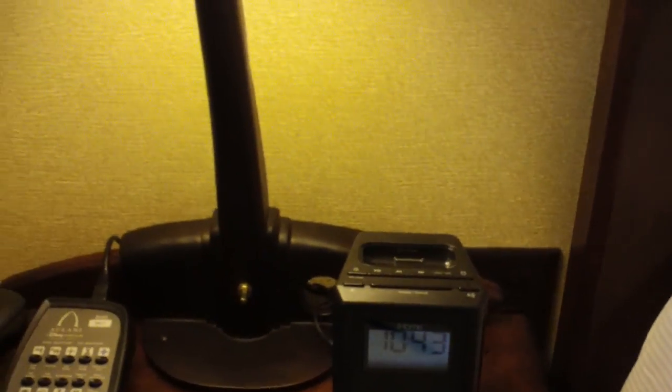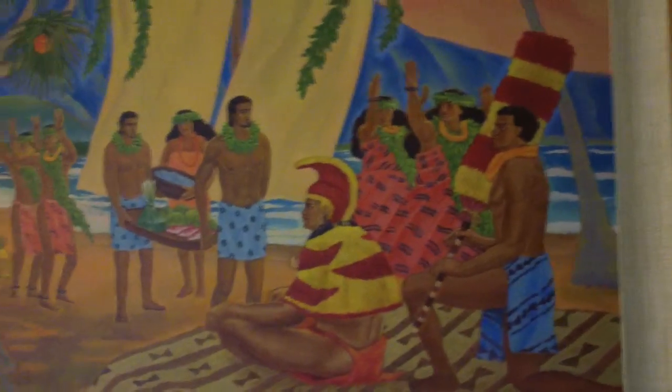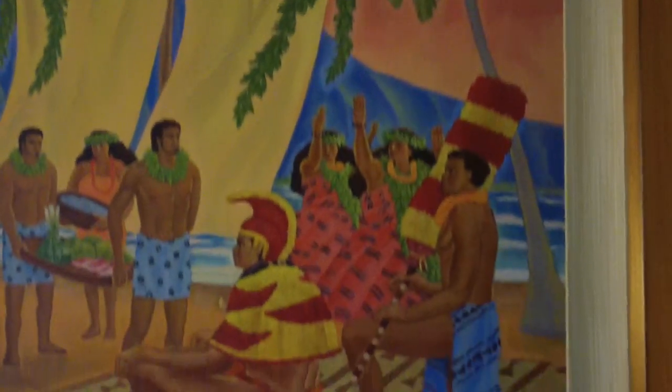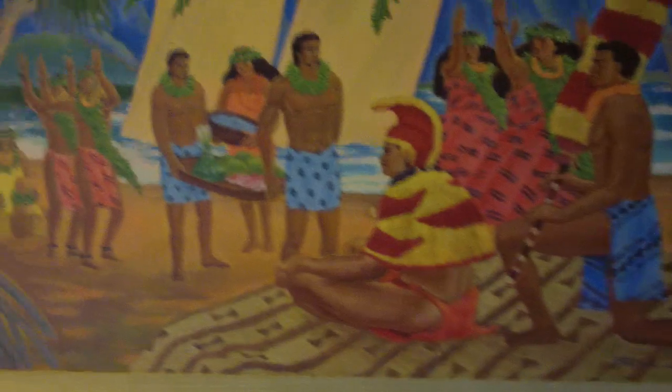There's a notepad and clock radio with built-in iPod speakers. Some Hawaiian art. I'm going to study this for some hidden Mickeys, but right off the bat I don't see any. May not be any on there.